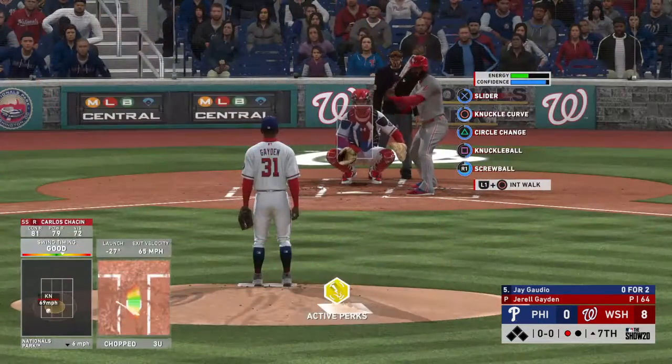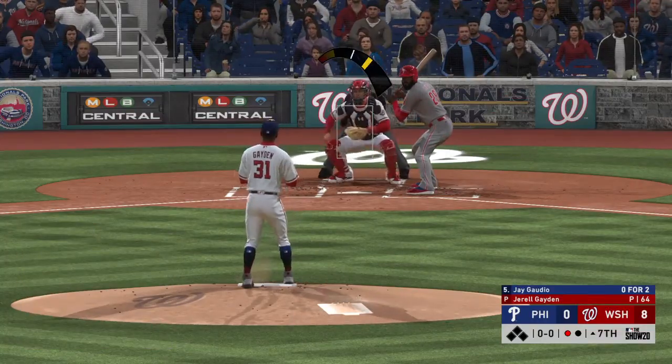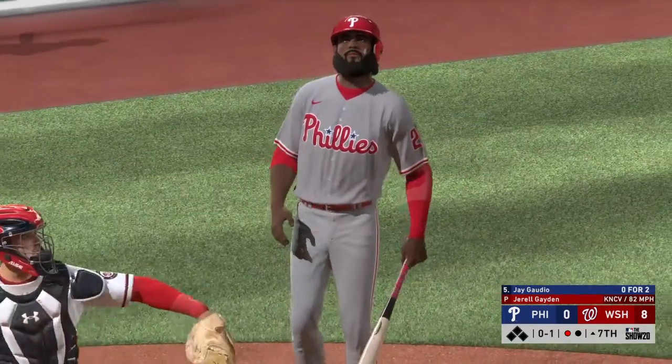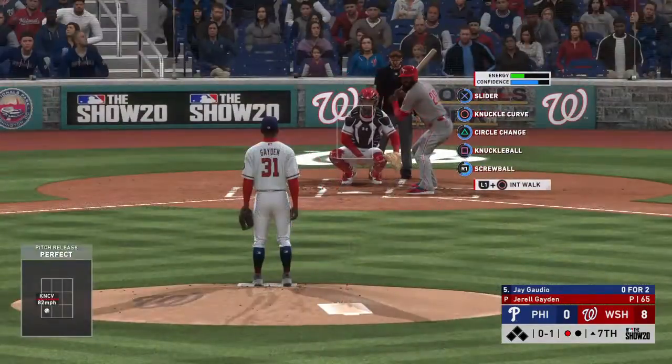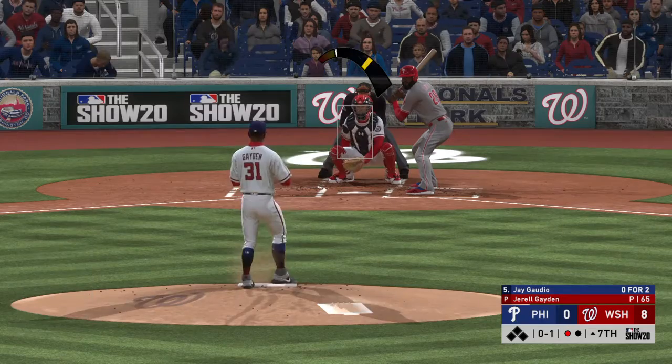So striding in, Jay Gaudio. He's hoping to avoid the hat trick. He struck out in each of his first two plate appearances so far. And he lays off here, but it's a called strike one. Well, he's done a real nice job with that breaking ball in this start. That's not the first time he's locked a guy up with it.